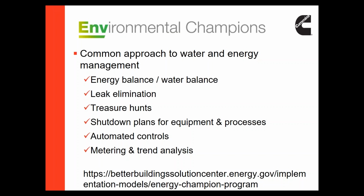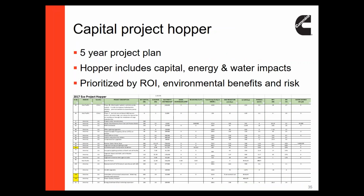And finally, last slide, we have also implemented a capital project hopper to gather all of the opportunities across our company for energy and water consumption reduction. And by putting these in a common hopper, we're able to prioritize based on the best return on investment and the best environmental impacts for given projects. So through that, we're able to implement improvements across the company in the most practical and efficient way.